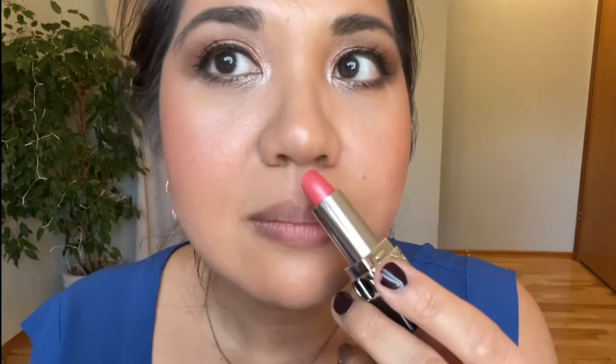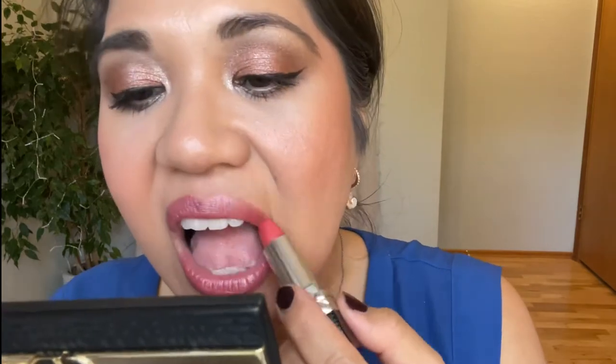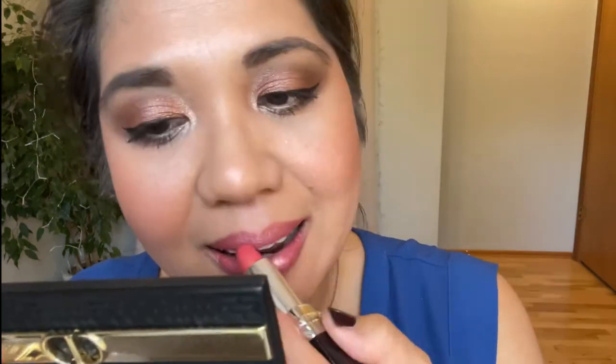This is definitely some sort of smell, so I'm going to get in. It's like a Dior lipstick smell, which they have. So this is the Pink Rose Satin. Definitely very pink. Ooh, pretty. I kind of like it.